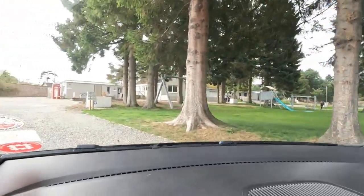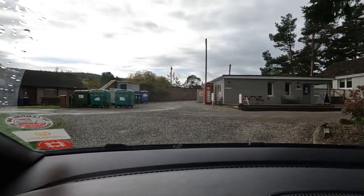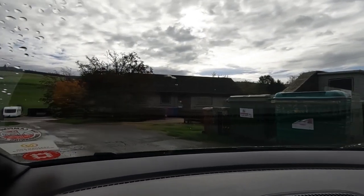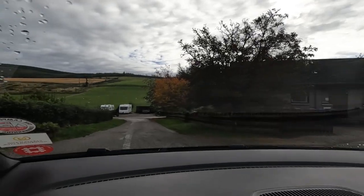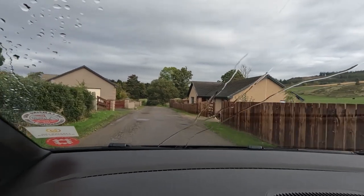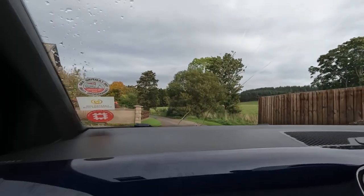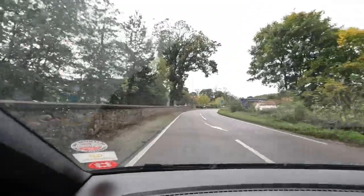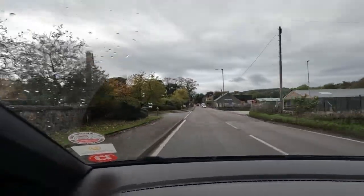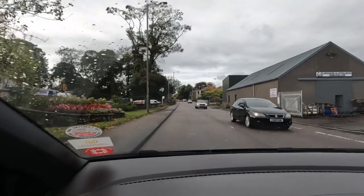Yeah, so we're down this little road. Sun's actually quite bright now. Yeah, it seems to have been raining on and off all morning, hasn't it? Okay. Look. Charlestown of Aberlour. I think I put Charlestown by Aberlour in the thumbnail this morning. Oh, no.